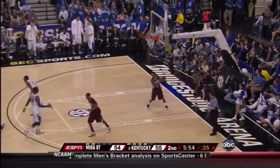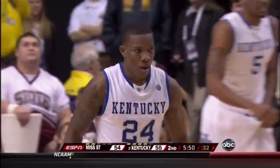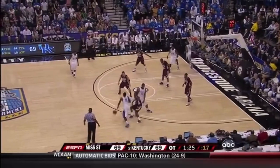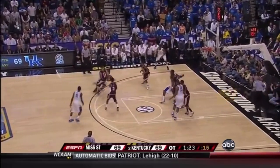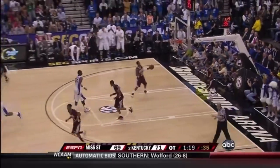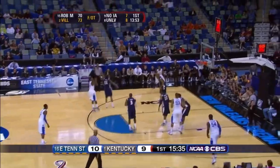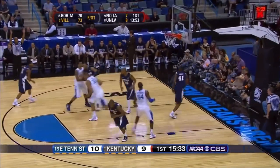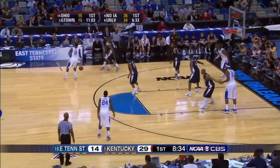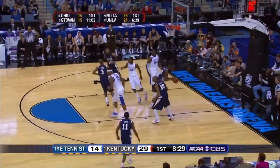Some feisty cats too, huh? John Wall trying to get in the middle of the floor. Bledsoe will and score. This team has a little bit of confidence, especially Justin Tubbs. He's a guy that can knock down a lot of three-point shots. And Bledsoe answers at the other end. It's not like this team hasn't been challenged. It has been. Bledsoe for three.